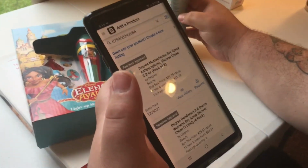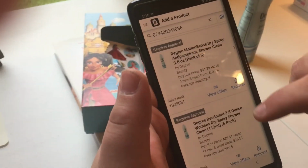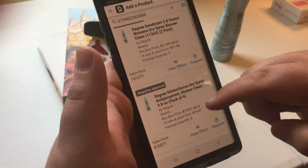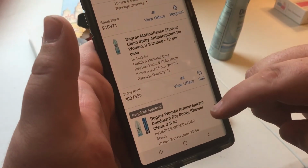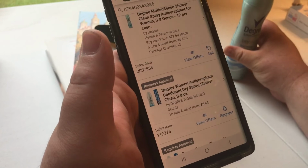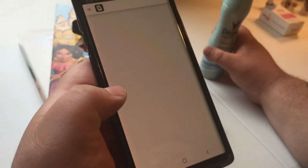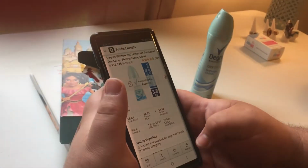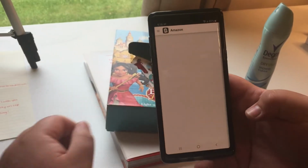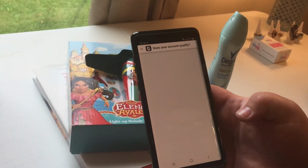Let me just take a look at one more and see what we can find here. We'll look at this deodorant. So you can see that you have to pay attention to your listings because there are packs of 8, there are packs of 6, packs of 2, 12 per case. So there's several different listings. So here's one for a single can. But see where it says requires approval? That's what we call gating. So what that means is that I can't sell a product in that category unless Amazon approves for me to do so. So if you get this message, you can try to request approval on the spot.